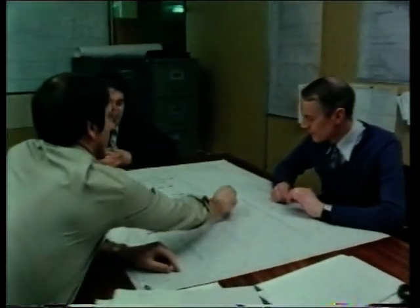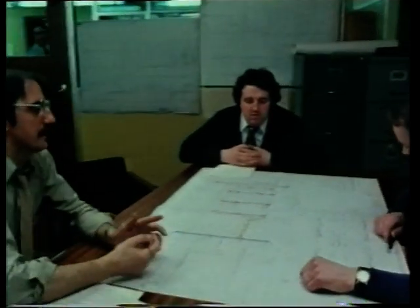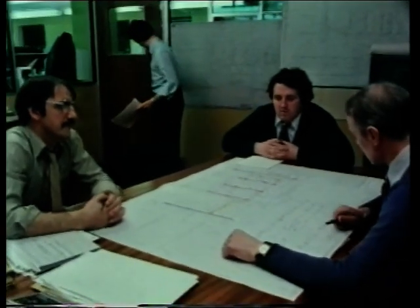Once all the relevant information has been gathered in, the project team can get down to the detailed design work.